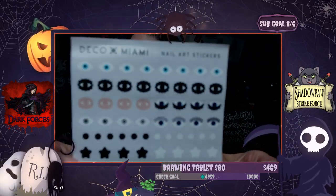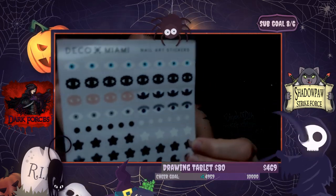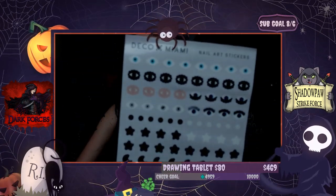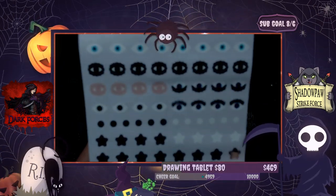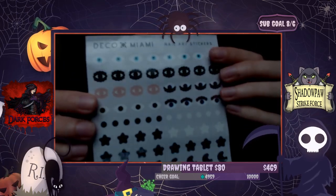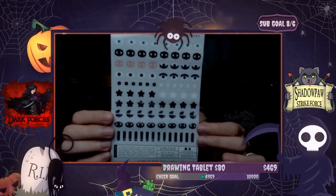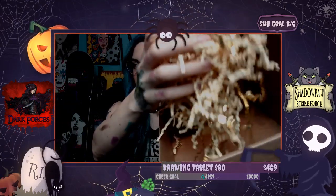Nail art stickers. Oh man, these are stickers for your nails. This is so cool. I like the eyes. It's just so fitting for me because of my emote. My cow's eye. These are so cool. Stickers for my nails. I like that. So that's the last item. The box is officially empty.